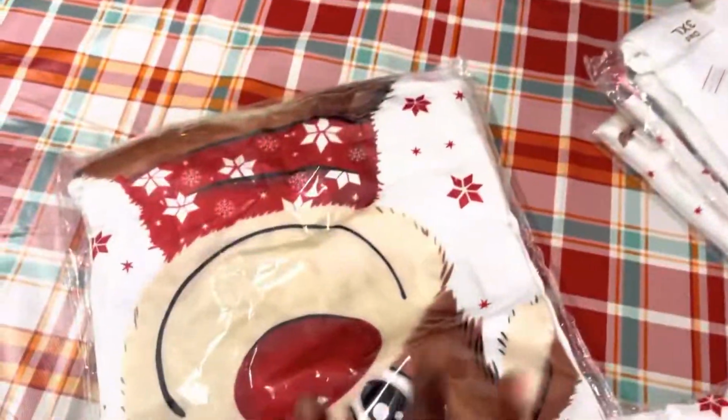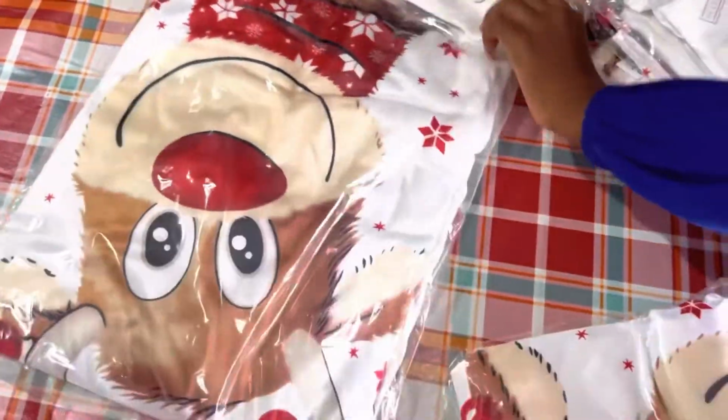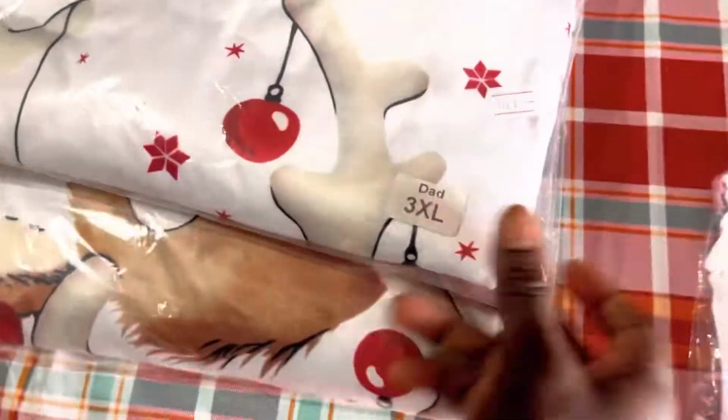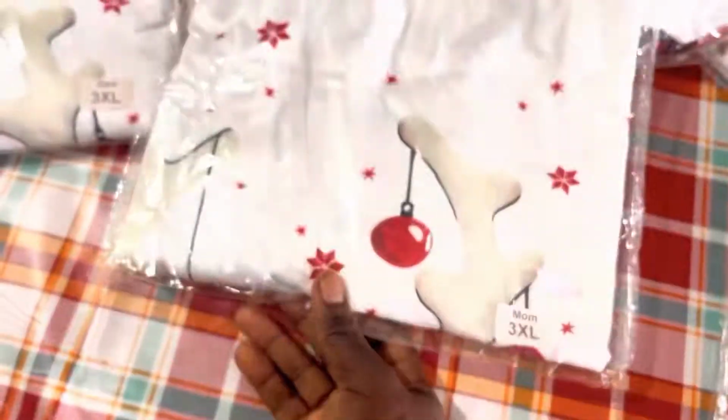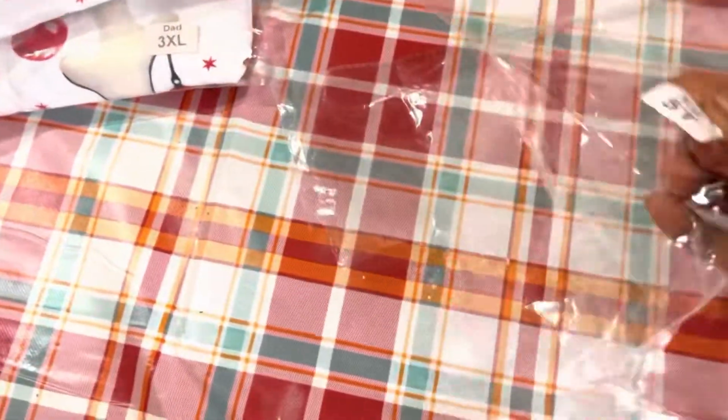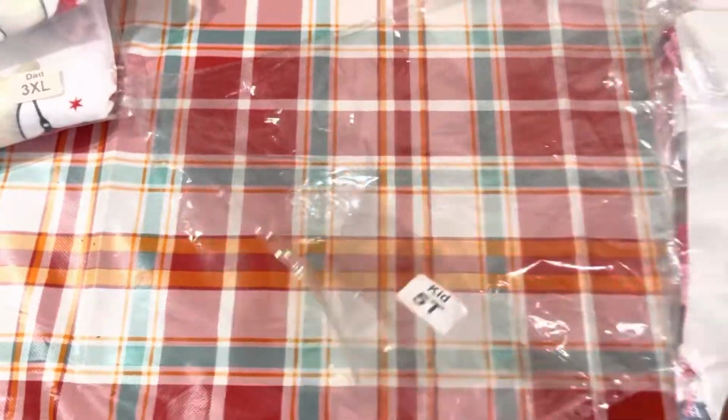Okay, guys. So let me see which one is this. I think this is for Dad. I think this is for me. Then this is for Mom. Then why did you open this, Esther? This is not for you. This is for your brother. It's 5 years. So let's see the 5 years.